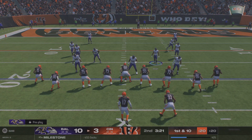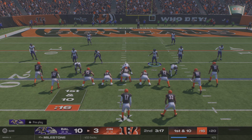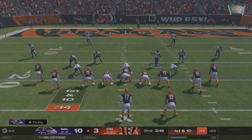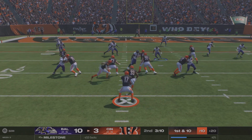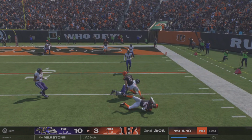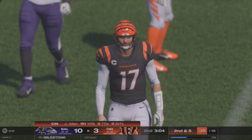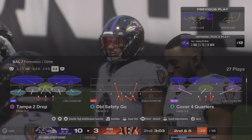It's like a textbook, methodical, efficient NFL drive. 4 for 4 throwing the ball, mixing in some run. You're just marching the ball downfield at your will, and they get a fresh set of downs now to see if they can convert this nice drive into some points. And they'll get about half of what they needed. It's a pickup of 5 and sets up 2nd and 5.